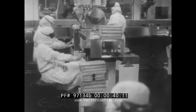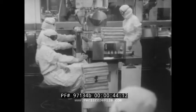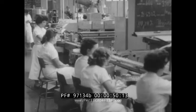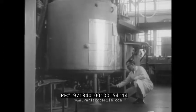At a Syracuse pharmaceutical house, Bristol Laboratories, penicillin and other drugs are produced under the most scrupulously antiseptic conditions possible. That even goes for the interiors of huge vats, tanks, pipes, pumps, and other apparatus. They're all lined with glass to prevent contamination.